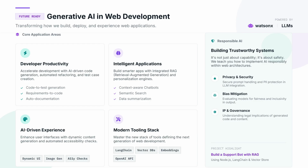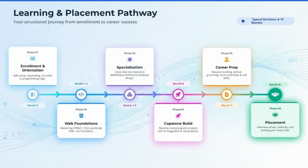We cover core areas like AI-driven code generation, contextual chatbots, and responsible AI practices. The learning and placement pathway is a structured journey over 6 to 12 months. It moves from enrollment and web foundations to specialization, capstone building, career prep, and ultimately, job placement.